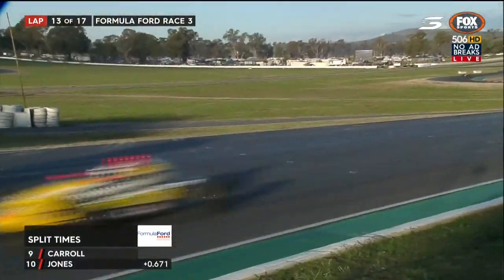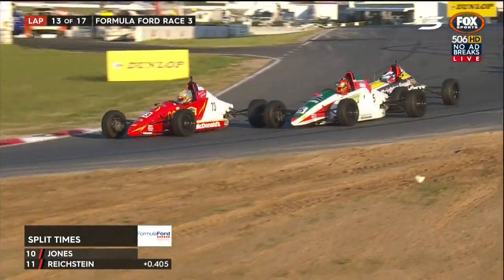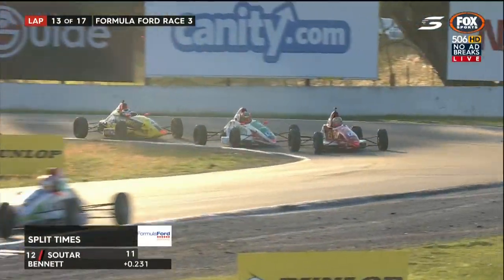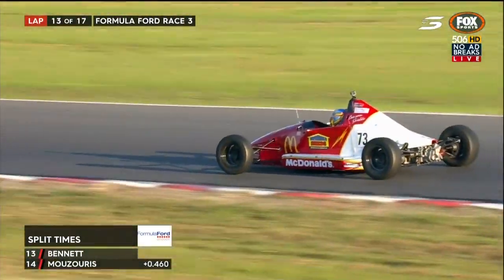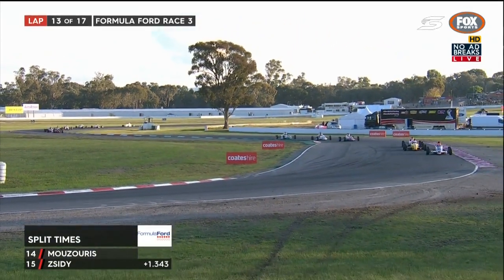Here's Shields. He's got the run on the 5 of Habatis down into turn number 1. Should get it done. Oh, yes, he does. And the 48 of Carroll thought about it, but held back on lap 13. Unlucky for some. Carroll got slapped on the wrist for his part in the opening lap crash yesterday. So just being a little bit cautious there. Front 3 trying to break away here.